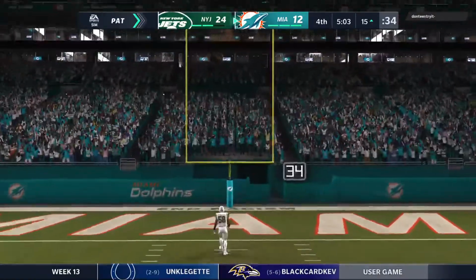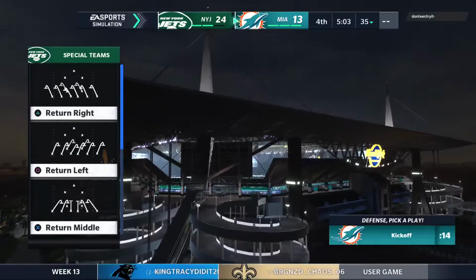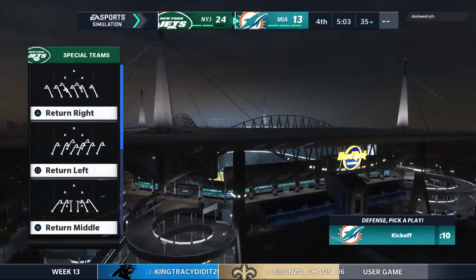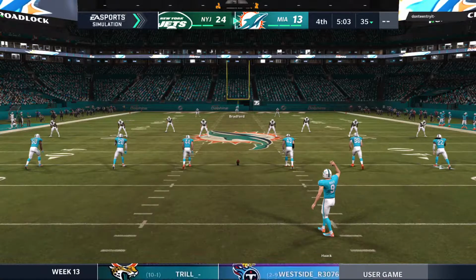Yeah, he should have went for 2. And it is good. That cuts the lead now to 11. He should have went for 2, yep. Dolphins 13. Yeah, I mean it's still 11. It's still an 11-point game.